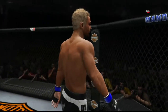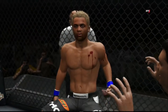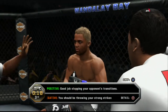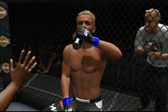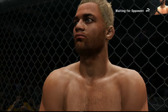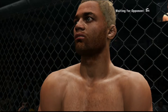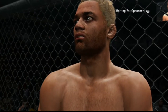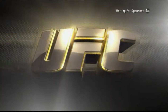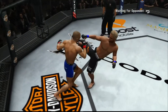A superb display of mixed martial arts skills from both fighters. Yeah, these are two very well-rounded guys, Mike. It'll be interesting to see what adjustments they make before going into the next round. Let's take a look at some of the action from that round, Mike. This was just an unbelievable counter right here.